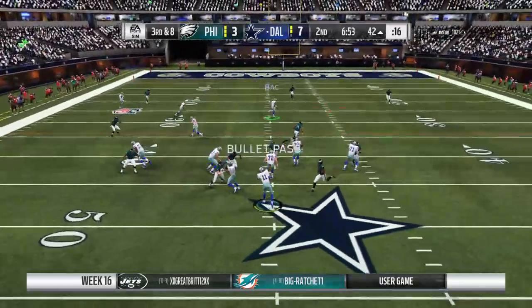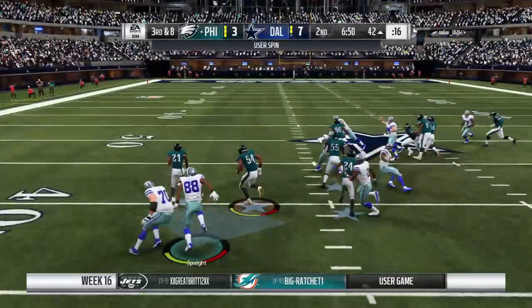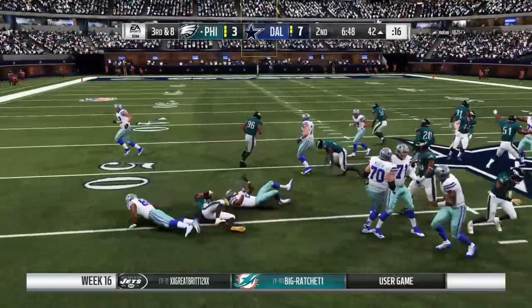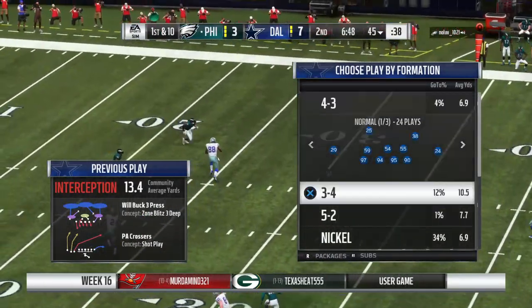Off the play fake, Norris, and he fires one that's intercepted. Picked off at about the 31, and he's able to bring it out 5 yards shy of midfield to the 45-yard line.